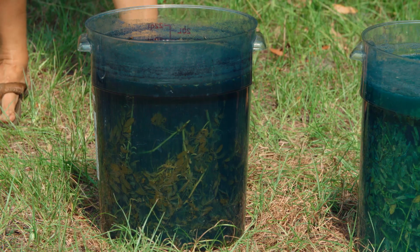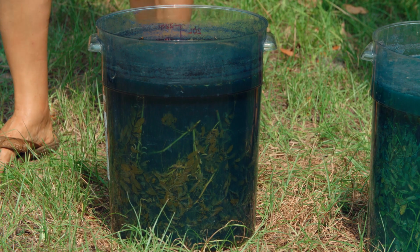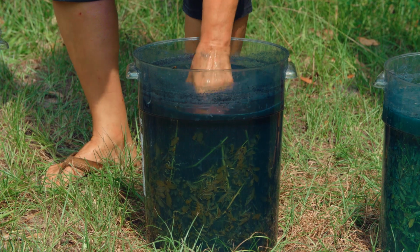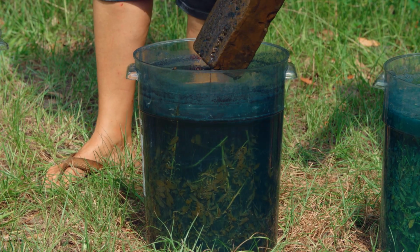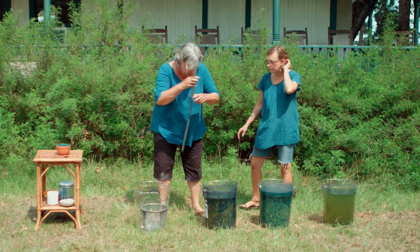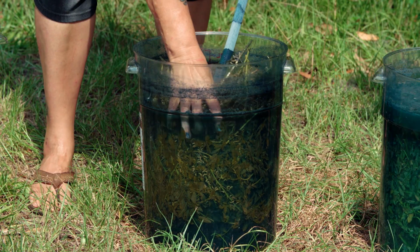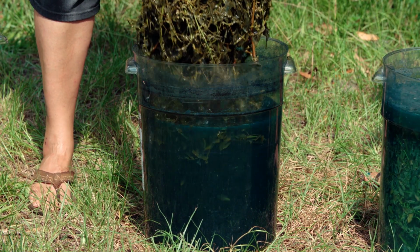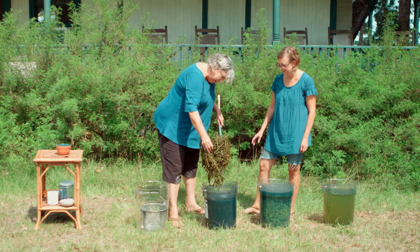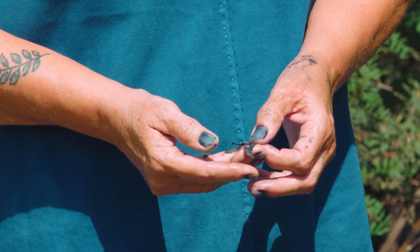So what we're going to do, this one is almost too far along where it will produce indigo. So we are holding the branches down with a brick. First we're going to take the brick out. I'll put it over here. Then we're going to take the leaves out. And everybody here can attest to how stinky this is right now. And look at this little leaf right here, if you can see it.